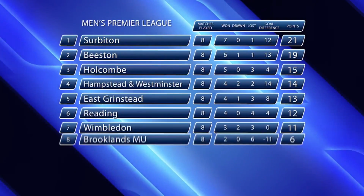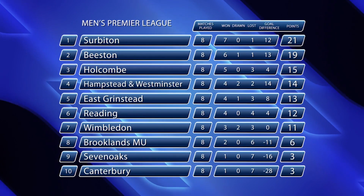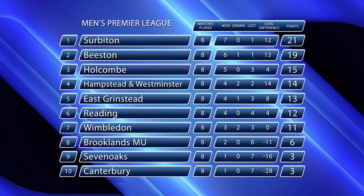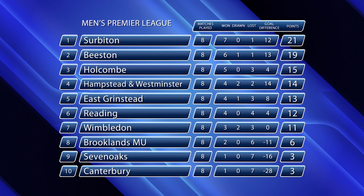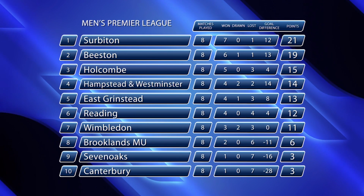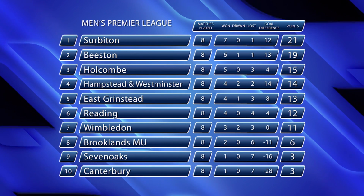So Surbiton and Beeston are now pulling away a bit from the rest of the pack, with 5 sides looking to challenge for the playoffs below them. At the bottom it's beginning to look like it'll be a 3-way shootout to avoid relegation between Brooklands, Sevenoaks and Canterbury. But that's all we have time for today.